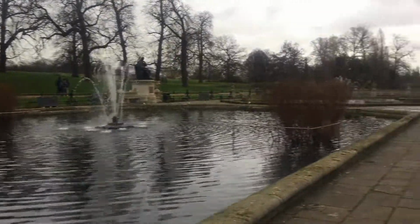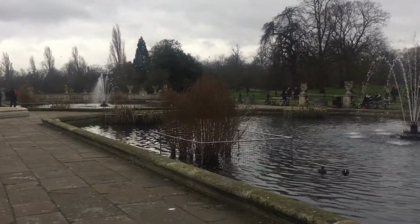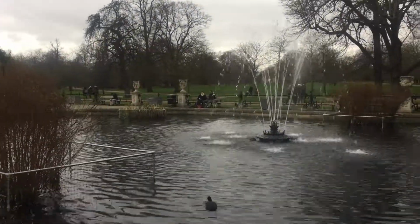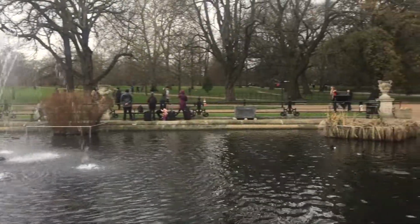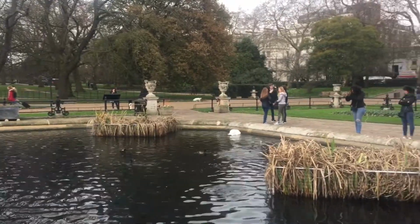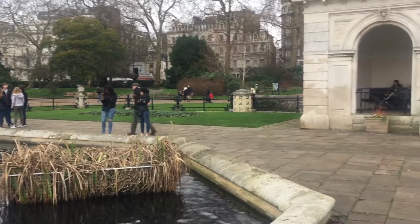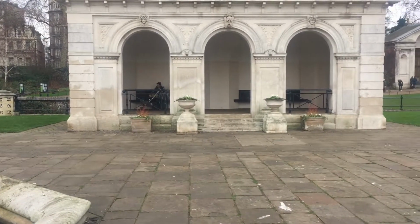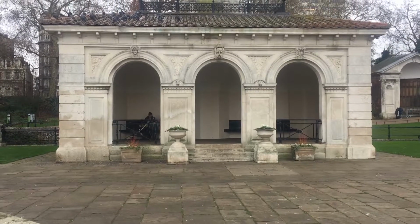You'll often see ducks and swans and other water birds here, taking advantage of the fountain and the basin. Let me pan around here and get a shot of the entrance as it appears from the fountain. There's an area there with seats if you want to take it easy and get some shade during the summer.